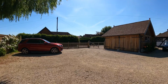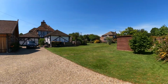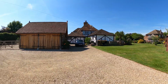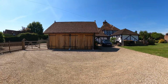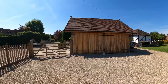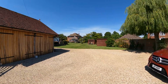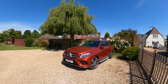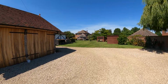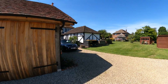Now, there's a huge amount of things to go through with this one. Of course, firstly, we're just taking a look here at the huge plot that the property occupies. You've got a wonderful amount of off-road parking here, and you do have that oak-framed detached double garage with even more storage. Now, I could go on for ages talking about the location with this one, but of course it's worth talking about on the viewing appointment itself, because there's a huge amount going for this particular location.